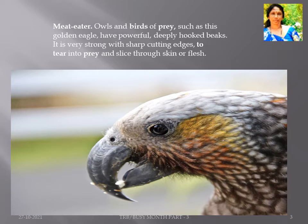Meat eaters, owls and birds of prey such as this golden eagle have powerful, deeply hooked beaks. It is very strong with sharp cutting edges to tear into prey and slice through skin or flesh.